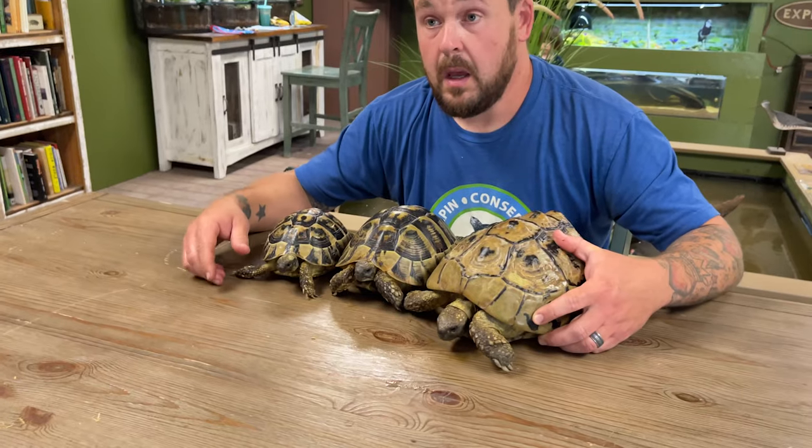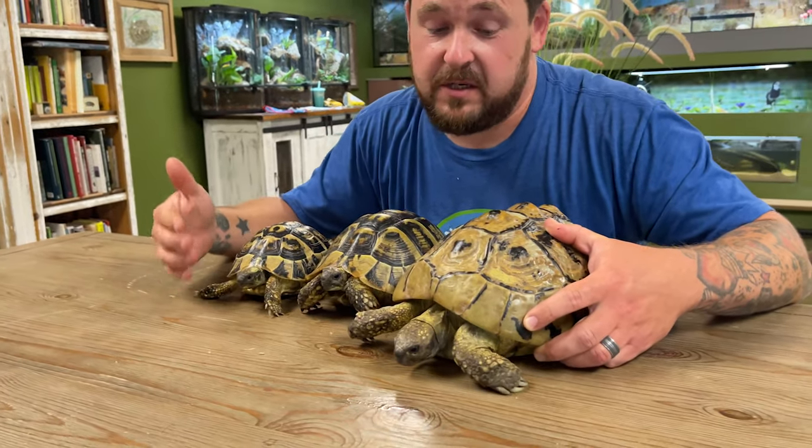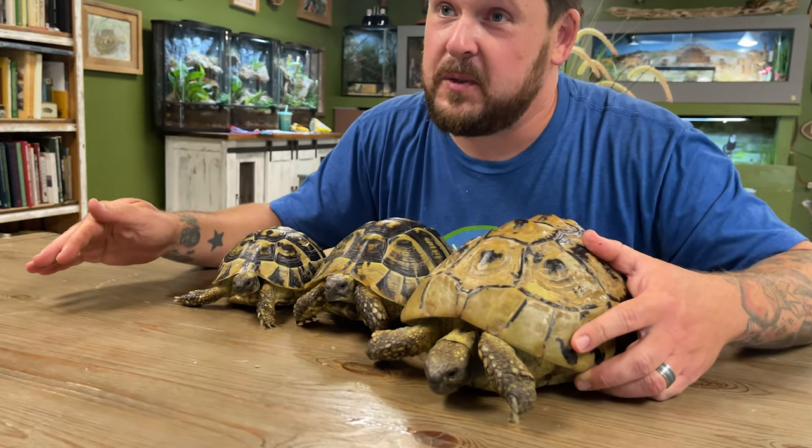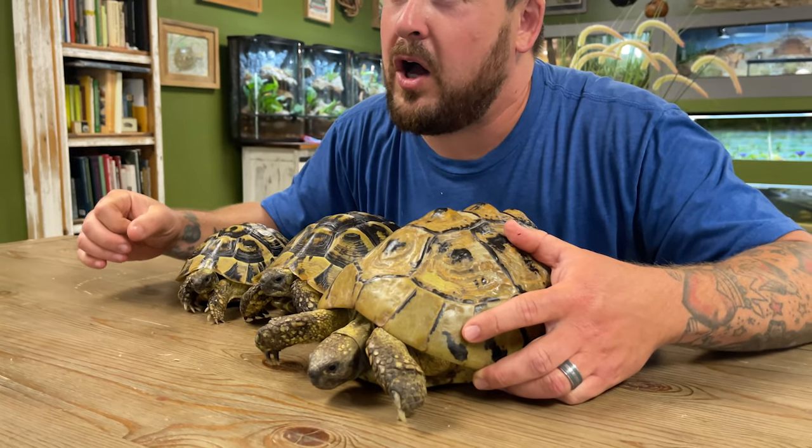Athena measures 11.2 inches. She is an absolute giant. We have absolutely no idea just how old Athena is, but she definitely is ancient. And who knows, maybe she's got several more decades left in her because folks, all of these testudo tortoises can live to be more than 100 years old.